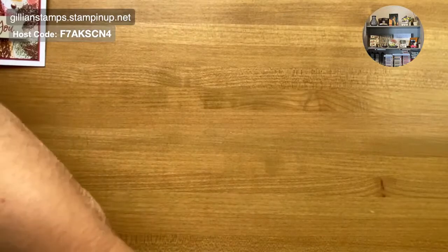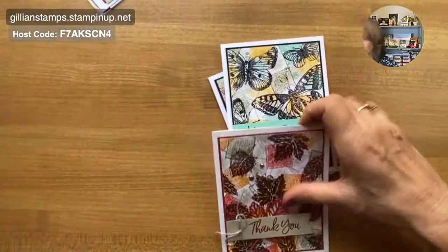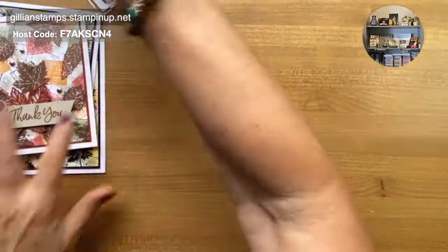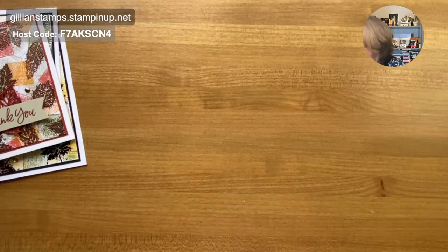Okay, right, so let me bring in all of them to show you for just a moment. Actually, no, I think how I'm going to do this, let me start with the background. So let me grab my kit and I'll show you how I did the background.